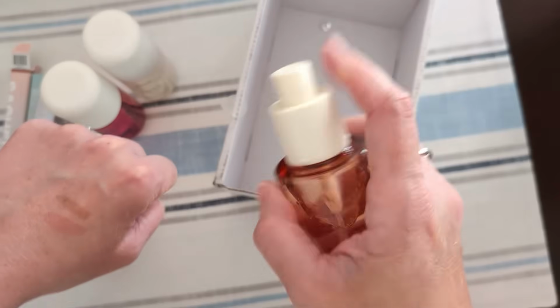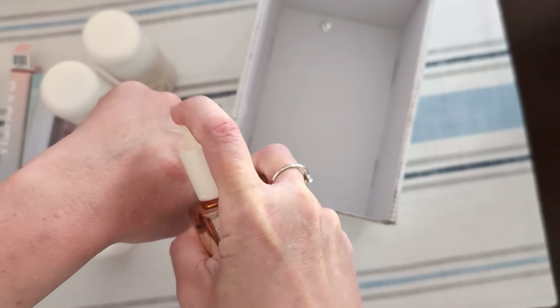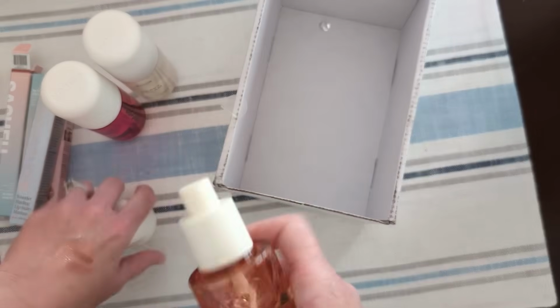Sounds heavenly. I can't really spray this on either one of my arms. I guess I'm just gonna put it on my hand and we'll see. Like I said, I'm gonna have a bunch of scents going on here.